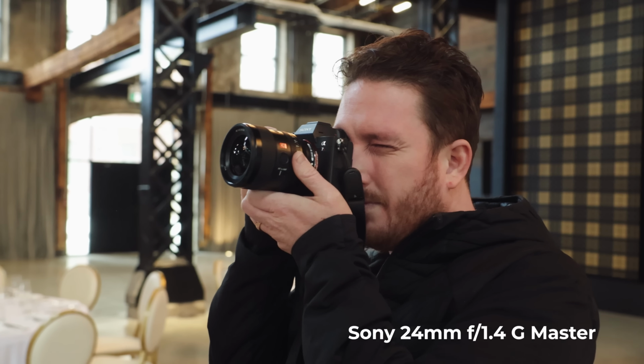Next up is a lens that is critically important to have in your bag. It is a wide angle lens. This is the 24mm f1.4 G Master, and it is useful for a number of reasons. As I mentioned, you walk into that smaller room, everyone wants a group shot, everybody's getting ready.